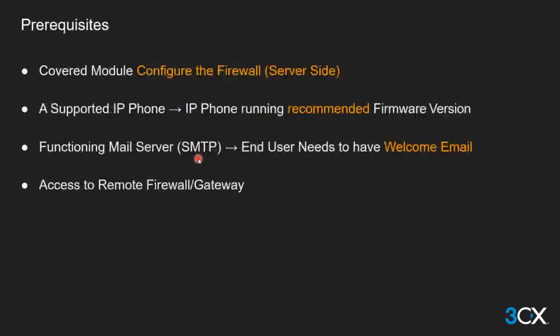Prerequisites. Covered module: configured the firewall. This is highlighted because it is really important, because it's more complex to implement STUN provisioning than SBC. So it is expected that every port is strictly forwarded as it says. A supported IP phone running the recommended firmware. Recommended means that it should always be on the latest firmware version that it currently has. A functioning mail server for SMTP, which is free. The end user needs to have a welcome email, so just input the email address of the user so that the welcome email will take effect. Access to the remote firewall and gateway.